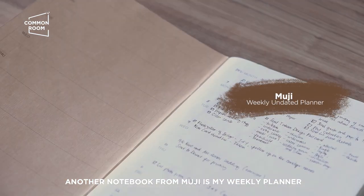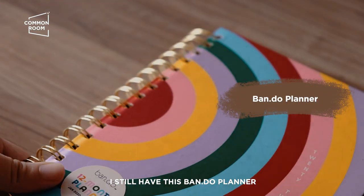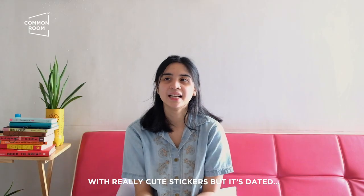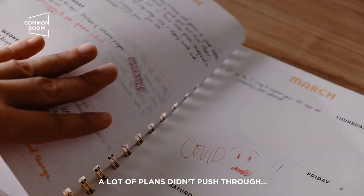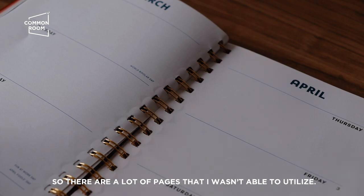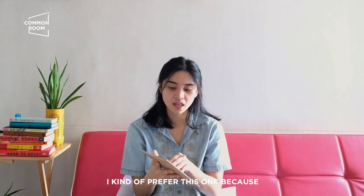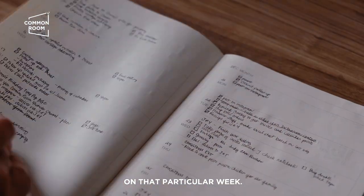Another notebook from Muji is my weekly planner. I used to have this bandeau planner with really cute stickers, but it's dated. And well, nangyari last year, wala masyadong plans to push through. So, maraming pages na hindi ako nagamit. So, I kind of prefer this one because you can keep an eye on what's gonna happen for that particular week.